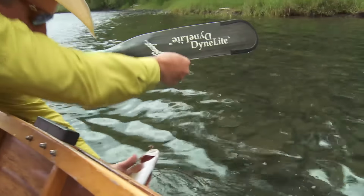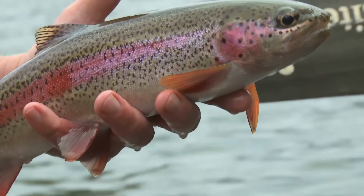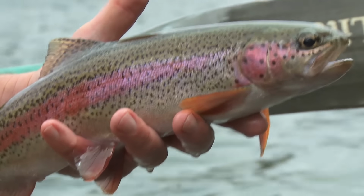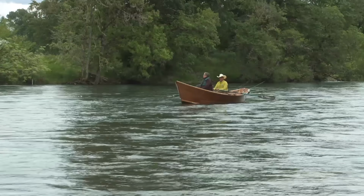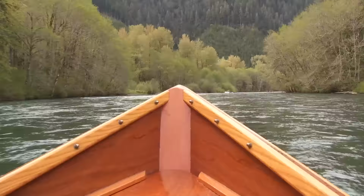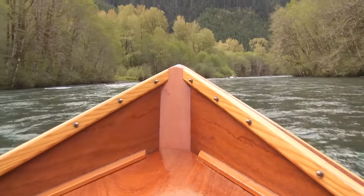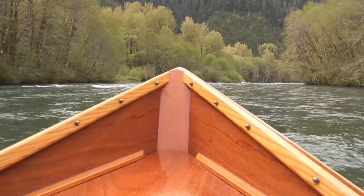When these rainbows get up over 12, 13 inches, they develop this broad red band, and they have a lot of spirit when you catch them on a dry fly. A spirit that is also measured by his family's 100-year-old tie to the river. Aaron says there are now 15 Helfriches guiding across Oregon rivers, most in boats that his grandfather made famous. I wonder how that would make Prince feel.